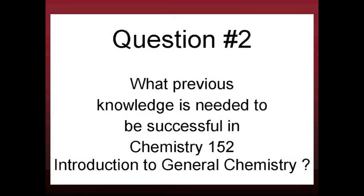What previous knowledge is needed to be successful in Chemistry 152? In order to succeed in this course, you need to have a good algebra background, because you're going to be solving for variables using equations and also using dimensional analysis. And if you are not good at that, it will be very hard for you to succeed in this course.